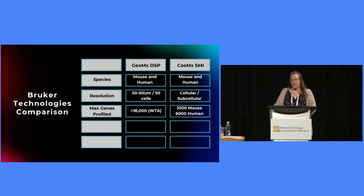The GeoMx does over 18,000 genes profiled in their whole transcriptome atlas, and CosMx will do, they have their new 6K panel out for their human and their 1K for mouse. They also have a CosMx whole transcriptome panel in the works, but we're not sure when that's going to come out. The GeoMx can profile quite a few proteins. They've made it so that we can profile our proteins and do a sequencing-based count so we can see the expression levels in our tissues.